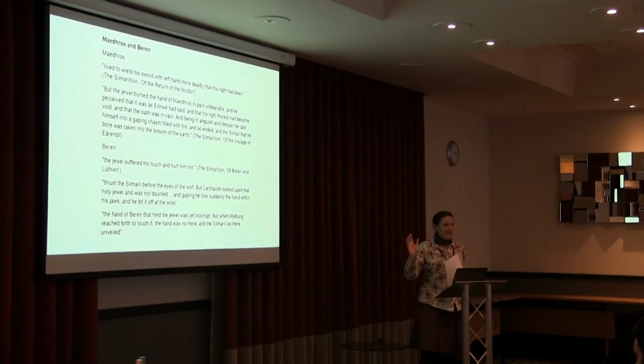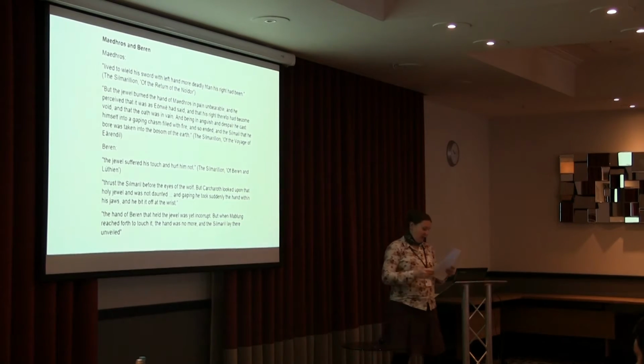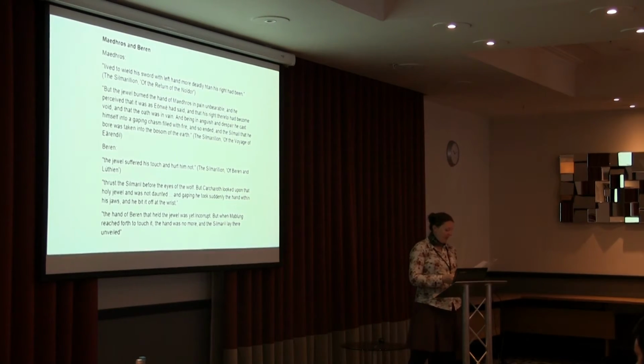Now with Beren, the opposite to Mathras comes apparently right at the end. When Carcharoth is slain, in the otherwise decaying, half-consumed belly of the wolf, they find the hand of Beren that held the jewel, which was yet incorrupt. When Mablung reached forth to touch it, the hand was no more, and the Silmaril lay there unveiled.